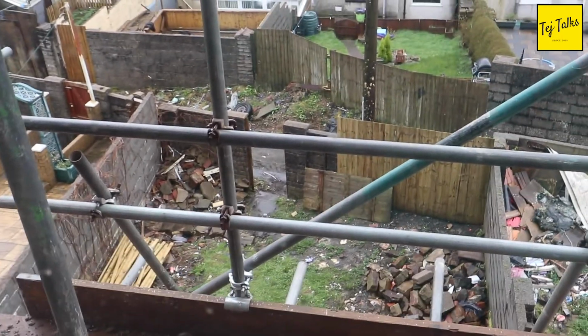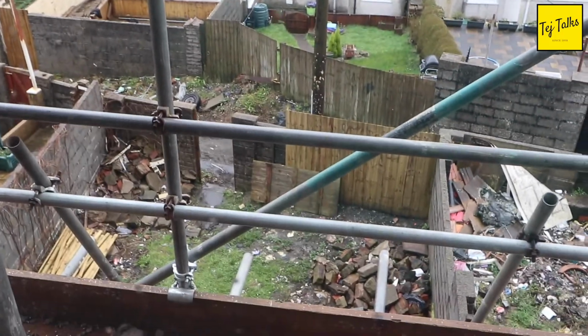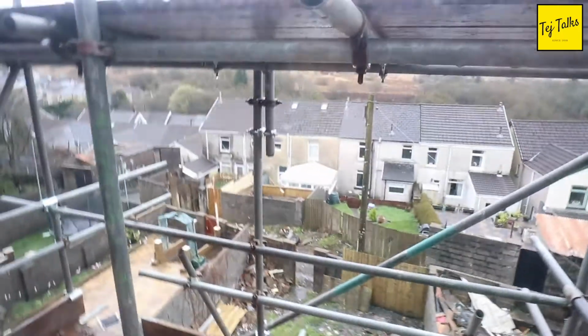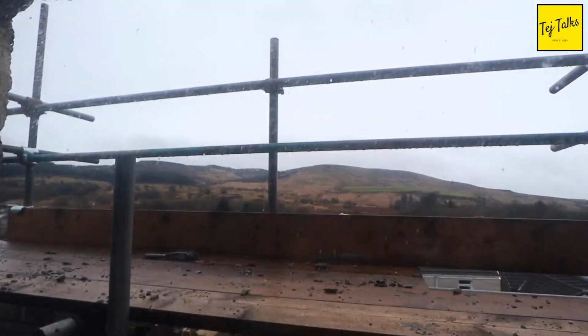Oh, you didn't put the door back on. For fuck's sake. I will now go put that door back on, or else I will get fly tipped. But as you can see, there is a very nice view. And if you were on the scaffolding, very nice view. But this is going to be hacked off and replastered if needed, if it doesn't dry thoroughly.